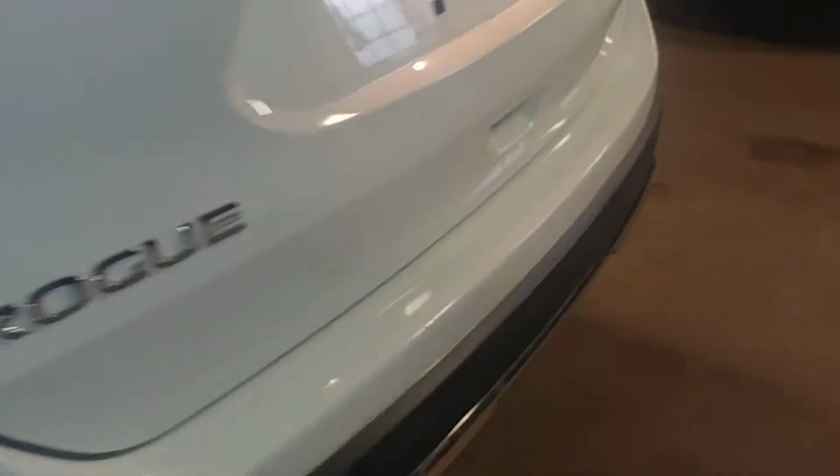Keeping it moving. Looks good. Got your blind side assistance, all that good stuff. Here's your rear passenger seat, and what that looks like, no holes, no tears, no rips. Does have an armrest with cup holders and rear AC vents. Coming around, the rear bumper looks pretty good. A heavy scratch there, about an inch.